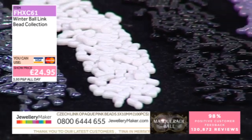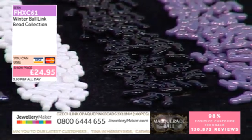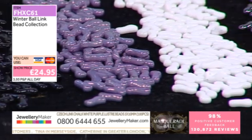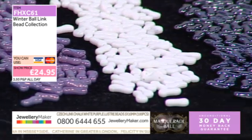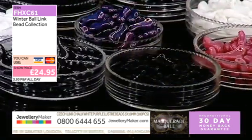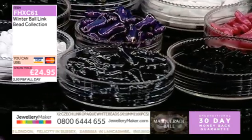$24.95 for 800 of these beautiful link beads. It's what for 100? £3.11 for 100. That's really good value, isn't it? I think you can make loads of pieces of jewellery out of it as well.